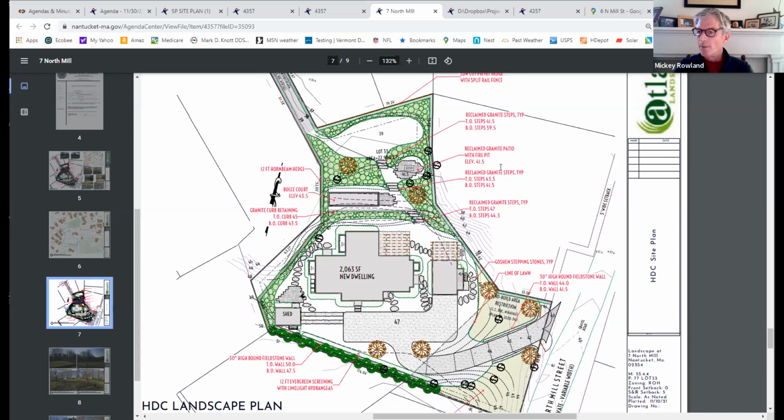So the next part of the application is for the shed. We'll get to the landscaping in a second. The shed is pretty minor, relatively speaking, but my comments are: this shed has more of the appearance of a small garage than a shed. One garage is plenty for this property, so we basically are looking at two garages here. Replace the garage doors with a much smaller batten door, which would make it feel more like a shed, which is what they're calling it.